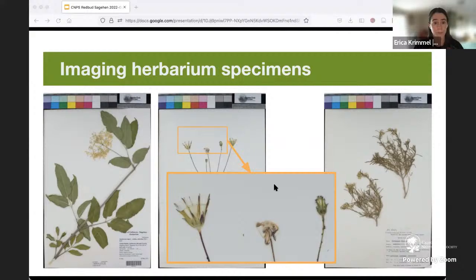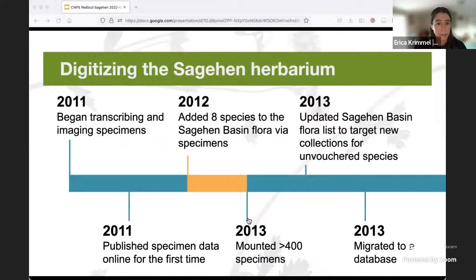I'm just going to tell you about a whirlwind history of digitizing the herbarium at Sagehen. So we started in 2011. We were just kind of transcribing and imaging specimens, working with whatever we had. There wasn't any kind of budget for doing this work. So it was just me volunteering at Sagehen, working with what we had.